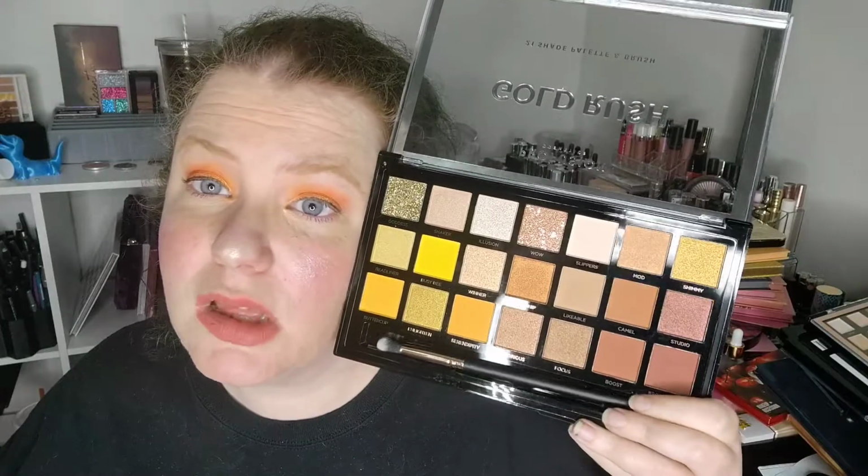These are the two I just picked up on my very, very last trip to Walmart. So, gotta open them up. I haven't tried them yet. I am excited to try them. I have a lot of palettes to try. And it still has the plastic. That's how little I've actually been able to get into this. And it looks amazing. Look at all those pretty yellows. I'm going to have some really, really pretty yellow looks. Yay me.